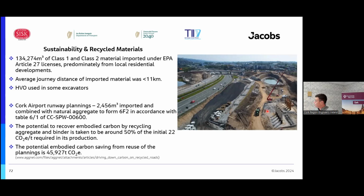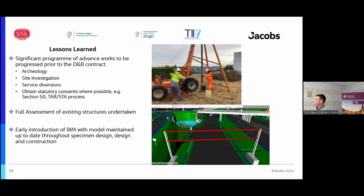Here now, some lessons learned, probably going back to some of the topics that Brendan mentioned. I suppose de-risking was the key to a complex project like this. The main thing being diverting services early and engaging with the statutory bodies early.